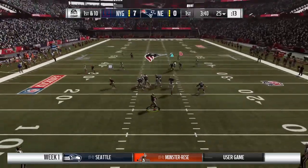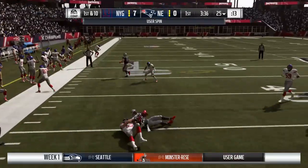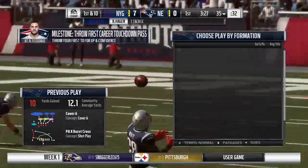They go play action here on first down. And a dump off to White. And up to the 35 before they're able to knock him down. 10 yards there to start the drive, and just enough by about the length of the football for a first down. Now, Charles, what's the mindset here offensively?